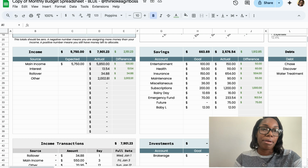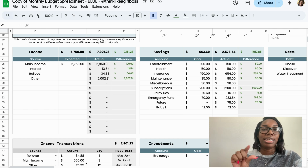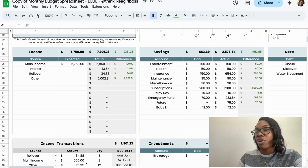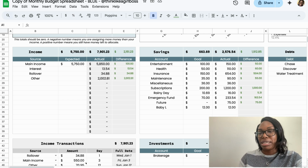I am debt free. My husband is still paying off some of his personal debt and student loan. And the household has a little bit of debt, just a little bit, okay? And that is what we are working on now to pay off. So this is what we expected for the month, which was $57.50.